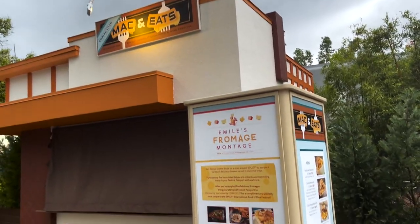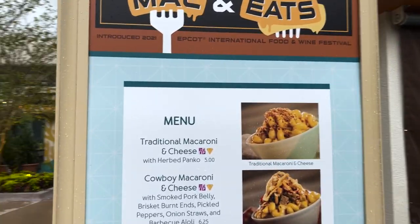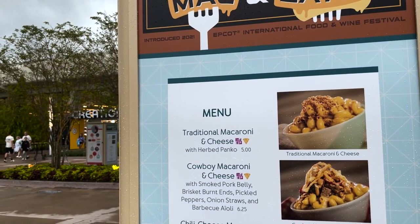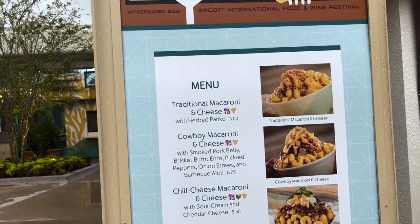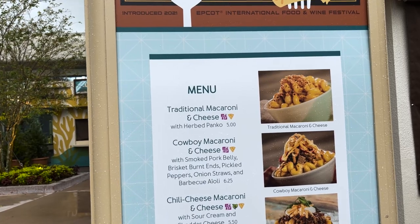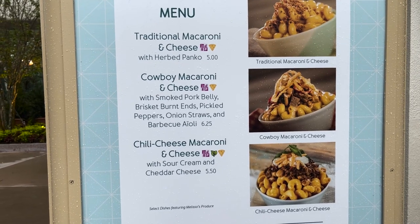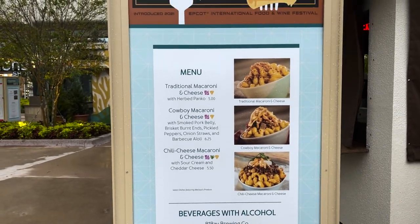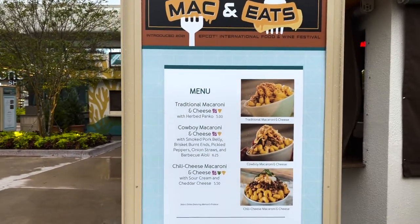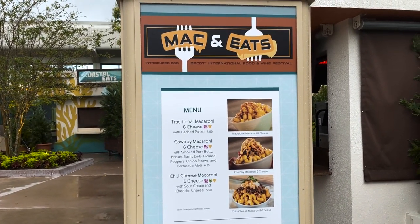Across from Test Track is the Mac and Eats booth, and unfortunately this booth will not be open until August 15th, but this whole menu is on the Fromage Montage, and here you can get traditional mac and cheese with herb panko for $5. You can get cowboy mac and cheese with smoked pork belly, brisket burnt ends, pickle, peppers, onion straws, and barbecue aioli for $6.25. And you can get the chili cheese macaroni and cheese with sour cream and cheddar cheese for $5.50. All sounds really good. I'm sad that I can't get this now, but if you come after August 15th, this can be a part of your Fromage Montage.